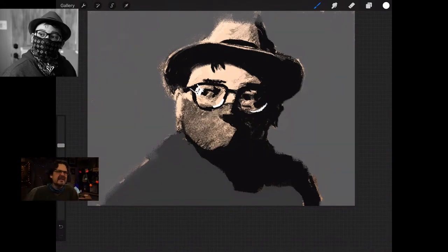Yeah, the medium doesn't matter. The way of thinking, whether you're thinking mass or line, that matters. So ink is another mass medium, or it can be. But it's all for that oil painting. At least in this class, it's for the oil painting.